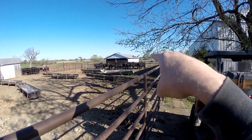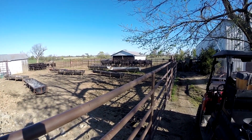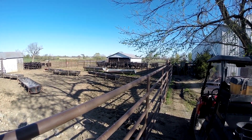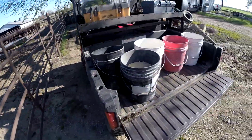Out here we've got 17 that were weaned last fall, and we backgrounded over the winter, and back in January they went on a finish ration. So these are getting finished out, hopefully for the end of June, into July, we'll just see. So I gotta get them fed.